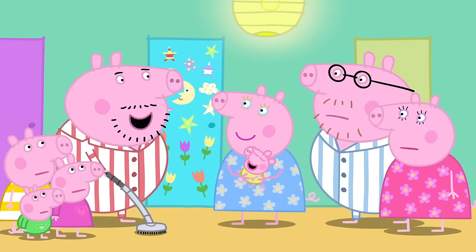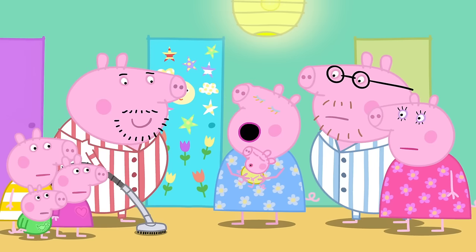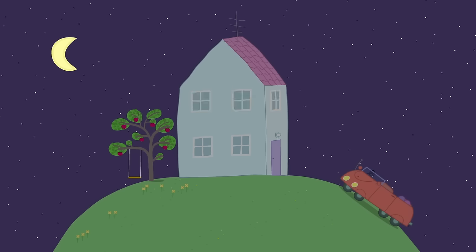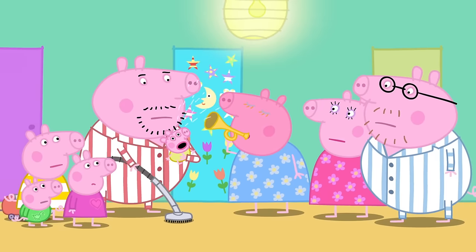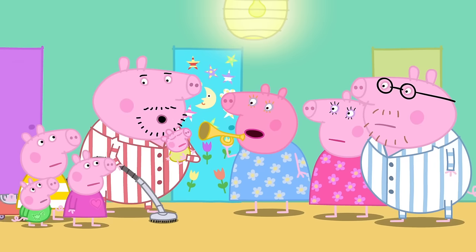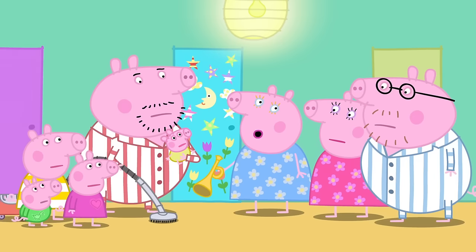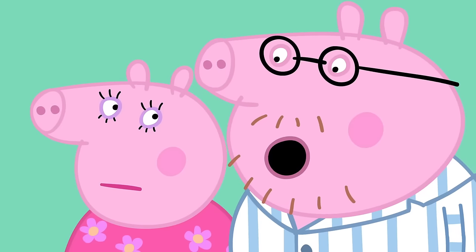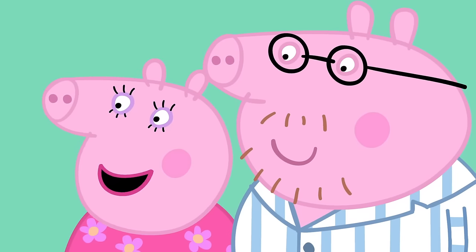We found noise is the best way to get baby Alexander back to sleep. He likes noise. We're a noisy family! Everyone is back in their beds, asleep. Baby Alexander is awake. Why is Auntie Pig playing a trumpet? To get Alexander to sleep. The more noise, the better. Is there another way that doesn't use noise? We do find noise is the best way. When George was a baby, we used to put him in his pram and wheel him around the house. And that always sent him to sleep.